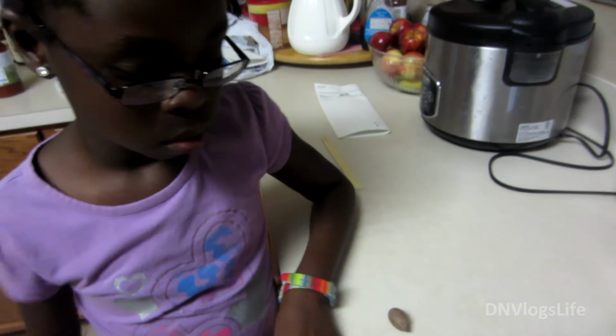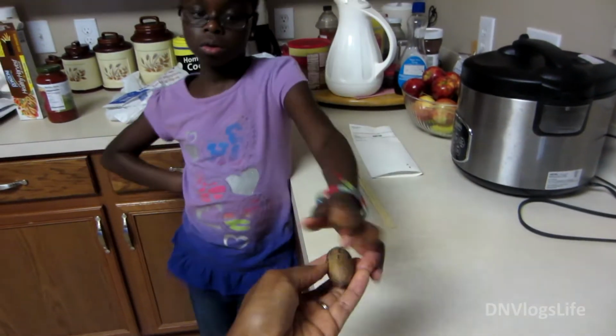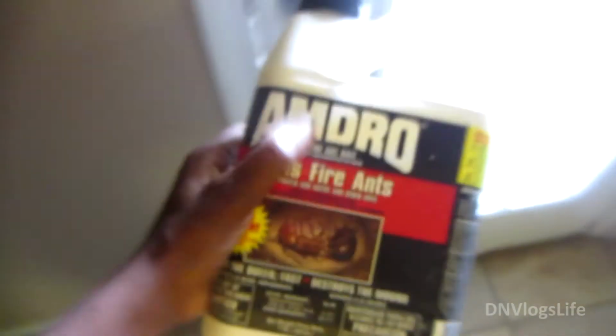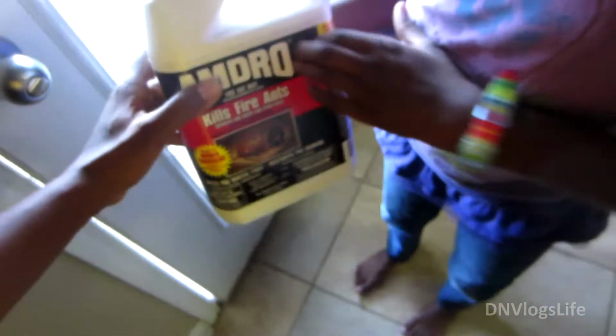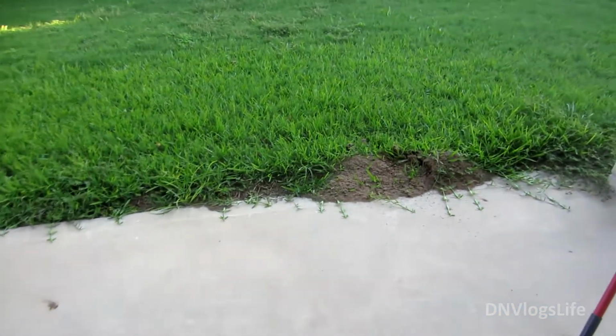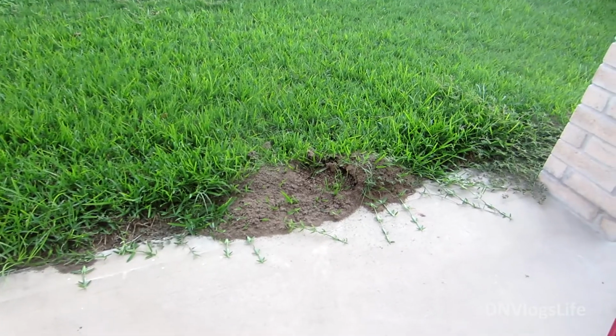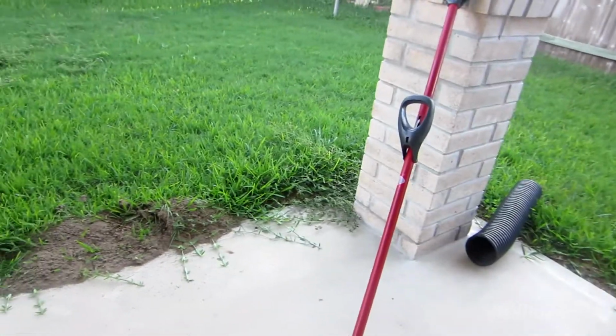David, the ants, this thing. Oh, we have ants in the backyard? No, don't. Okay, I'm coming. Give me a second. If you live in Texas, you need to have AMDRO for the ants. Let's show you the ant hill and then we'll deal with the pecan. Oh my goodness. Did you step on it? I broke it. Why did you break it? Give me that. Okay, give it to Daddy.